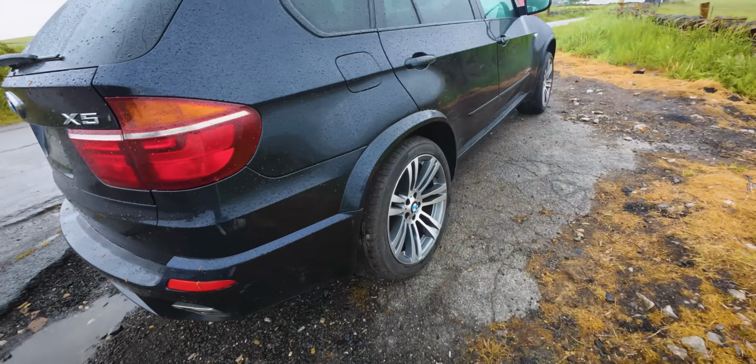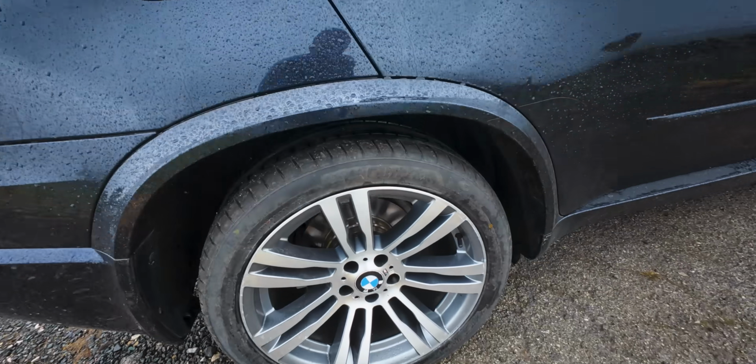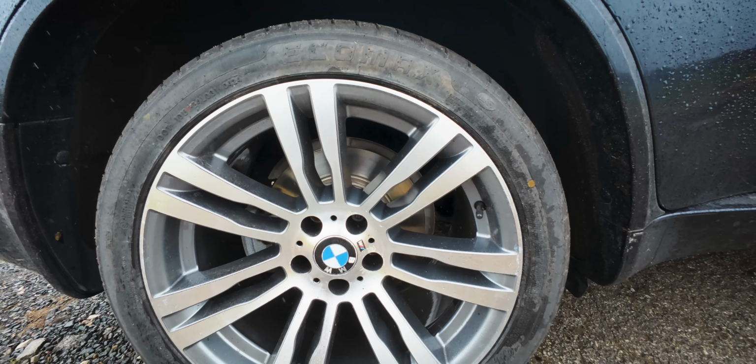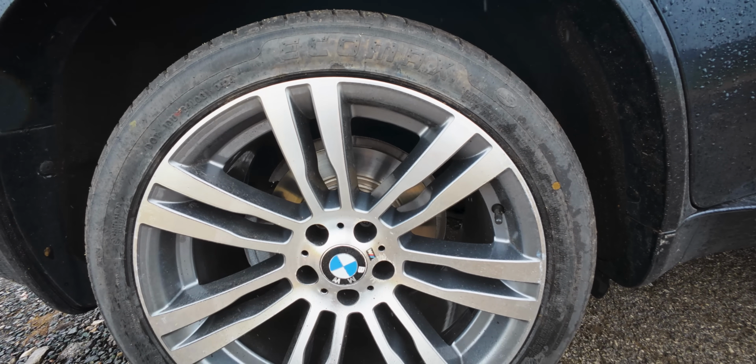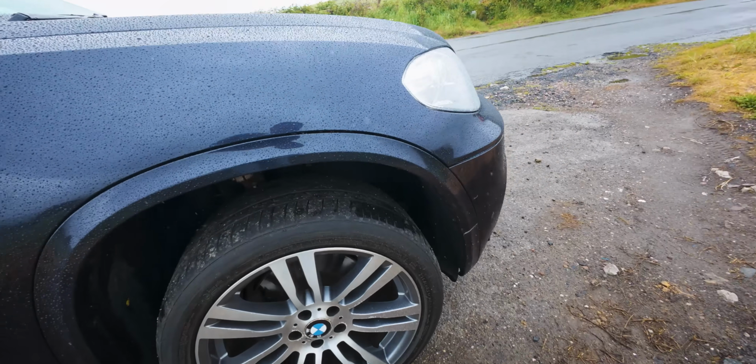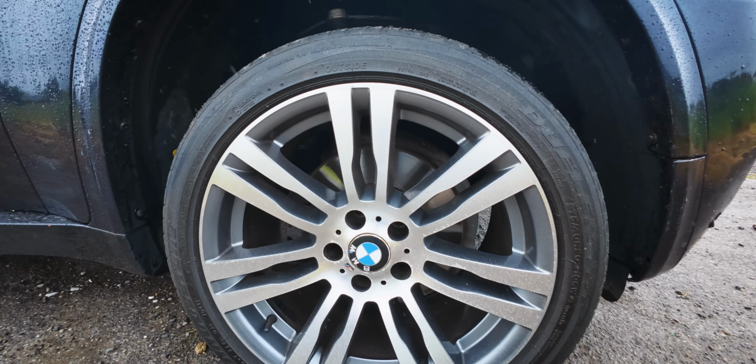Have we got a matching Infinity Eco Max? Oh yeah, we certainly do. So we've got matching tyres front and rear. Brake discs look like brand new, so that's good. What about on the fronts? The fronts are okay as well, they're not rusty.